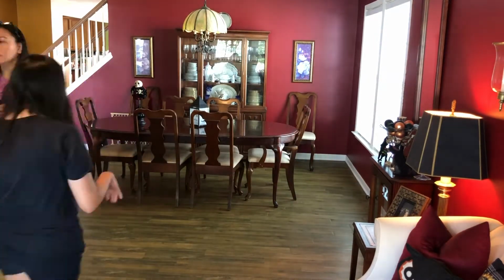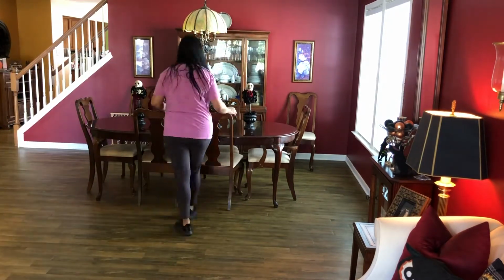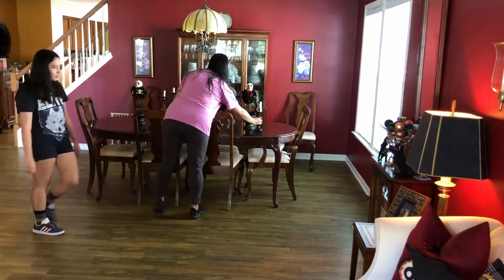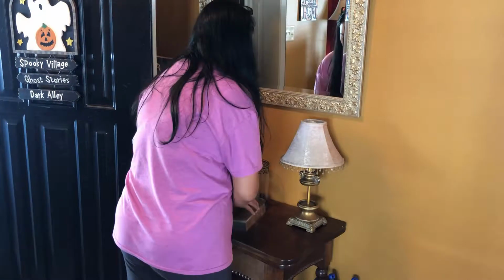So here I realized that I threw out my table runner from last year because I guess it got ratty or something. So right now I don't have a table runner. Eventually I will go get one for my dining room tablescape.